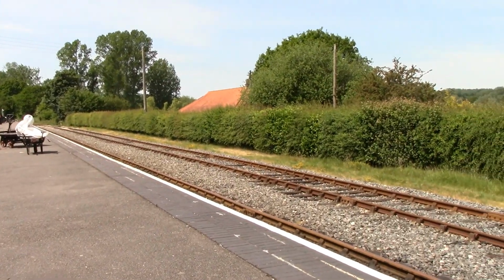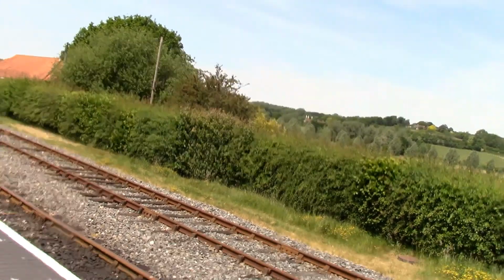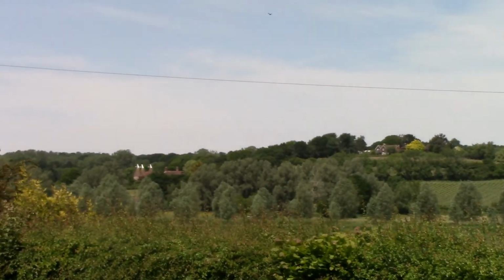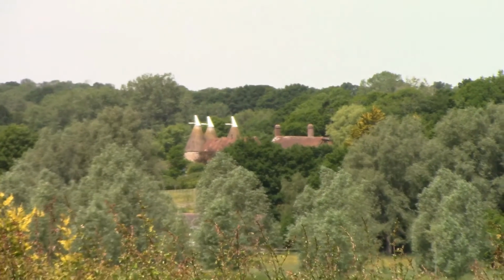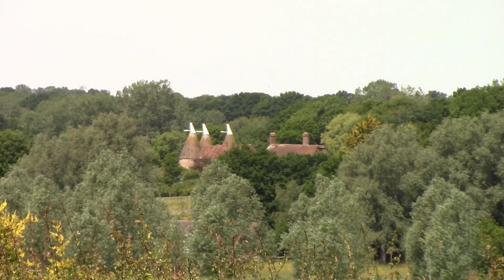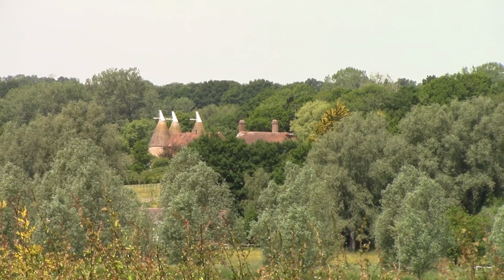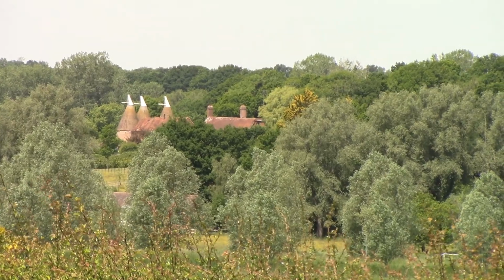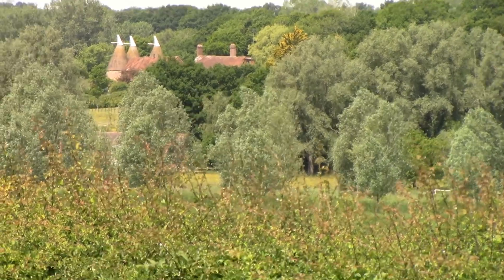So, over in the distance there is one of the old oast houses. You see that? Let's try and get the focus right. I think that's about as good as we're going to get in focus. Where the hops used to be spread out to dry, and you see the white cones on the top. They could be turned into the wind to get a flow of air through to dry out the hops to go on for brewing.